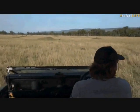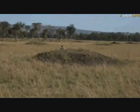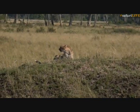She stopped to look on top of the termite mound. Well, one has, at least, while the hyenas are probably about 150 meters behind us.